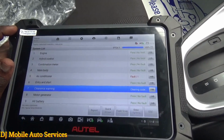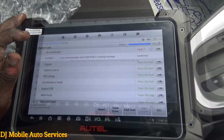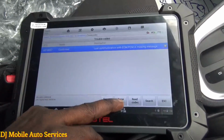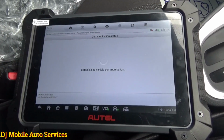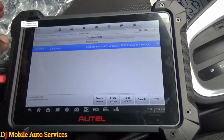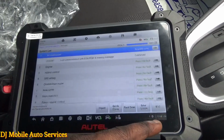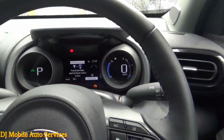Okay, so we got a fault on the AC. Lost communication with the ECU, missing message. So let's read the trouble code. Let's erase this code, ignition on, communication. Okay, so that's a hard code. For some reason the air conditioning unit lost communication with the ECU, or ECM in this case. So we got a fault code right there. Let's start the vehicle up and see exactly what's going on.